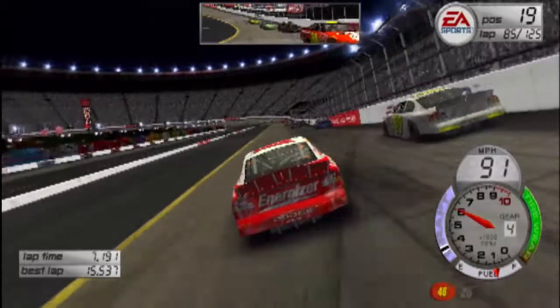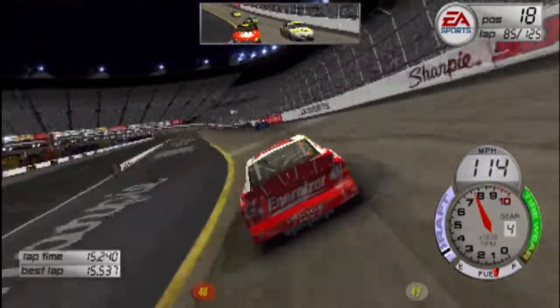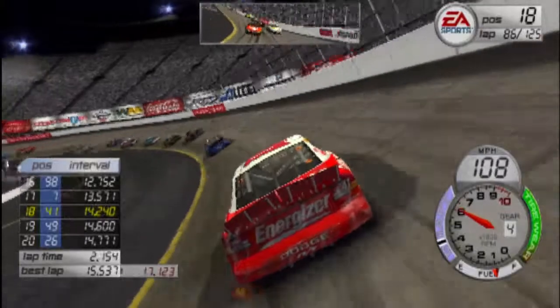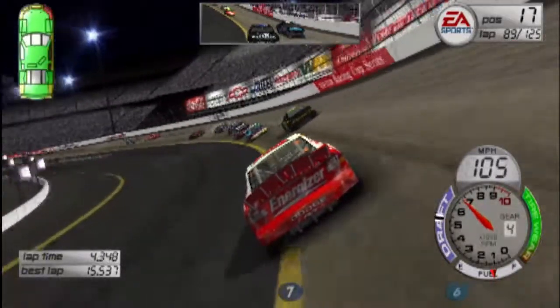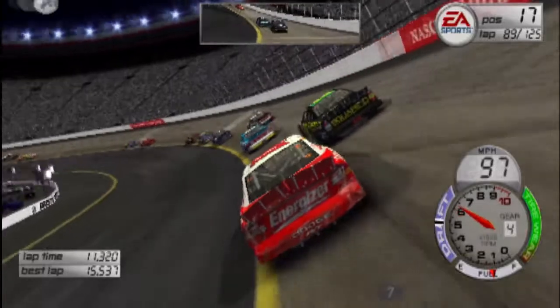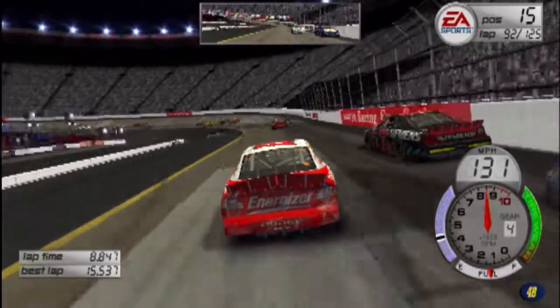Oh man, they are not moving out the way. Show Shauna Robinson my displeasure for that series of events in that corner, but see if we can work on getting to Casey Atwood right here. Get past Casey Atwood, we're up to 17th. Right front's red, that's no good. Just gotta be careful now. We're up to 15th. Getting past Jimmy Johnson and Rusty Wallace.